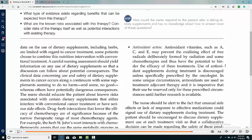A careful nursing assessment should yield information on any use of dietary supplements so that a discussion can follow about potential consequences. The clinical data concerning use and safety of dietary supplements in cancer occurs along a continuum, with some supplements seeming to do no harm and some no good, whereas others have potentially dangerous consequences. The nurse should educate the patient about known risks associated with certain dietary supplements that either interfere with conventional cancer treatment or have serious side effects.